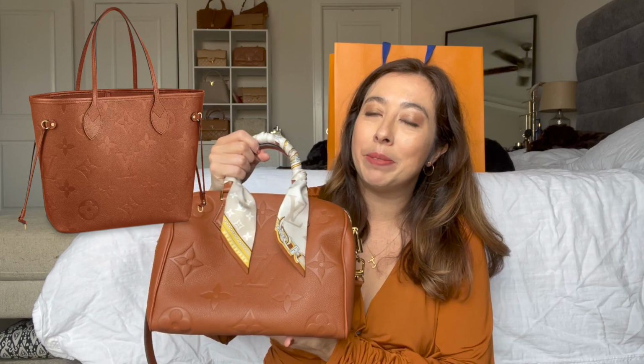I was tempted by the Neverfull, but I do own the Neverfull in the monogram, and I just wanted a different shape. The Speedy was a style that I have been drawn to, and I missed having a Speedy since that was one of my first handbags in my collection.